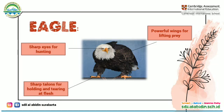Mempunyai cakar yang bisa untuk memegang dan merobek ya daging mangsanya seperti itu.